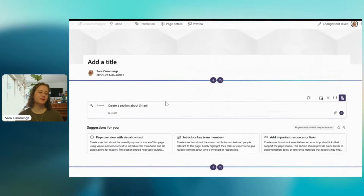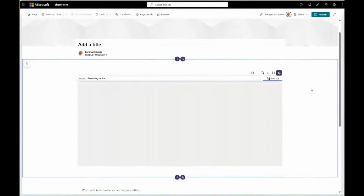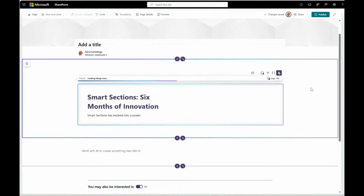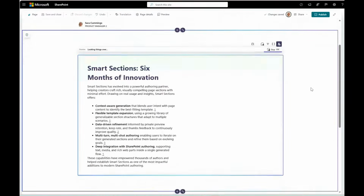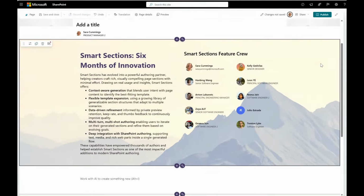Perfect. Okay, so in this scenario, you can see instead of adding a normal section, I am clicking the sparkle to add an AI section. So I'm putting my prompt in, and I haven't linked any documents, but I know that AI knows the context of me and my site and my teams. So I asked it to make a section about the Smart Sections feature crew and what we've achieved in 6 months of prod. And that's enough information for it to get started because it knows who the crew is for my meetings.